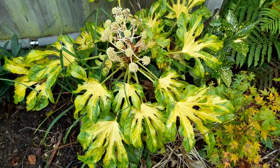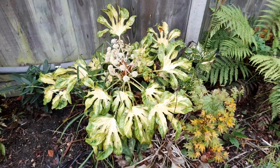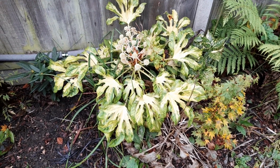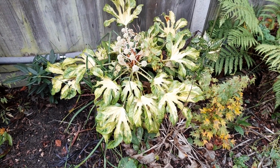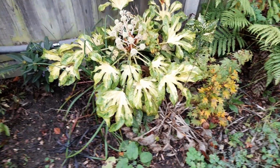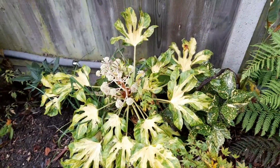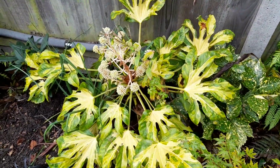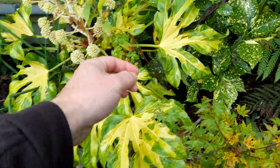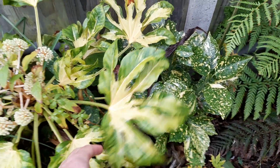And I found them to be, they're not supposed to be quite as hardy as the standard green Fatsia, but this pulled through last winter no problem. That's one of the worst winters I've had in a long time, so I'm guessing it's plenty hardy enough for where I am in the UK. So I am on the Suffolk coast. But yeah, for a Fatsia, that'd be my first choice if you can find them.